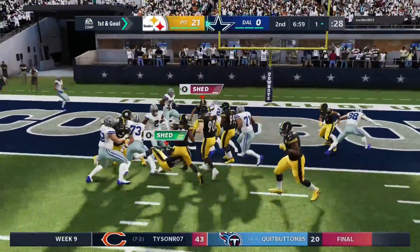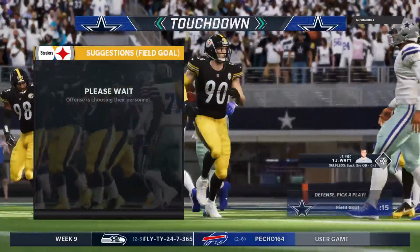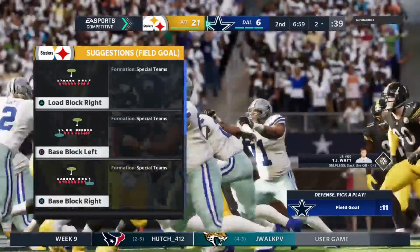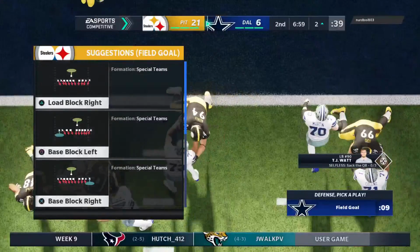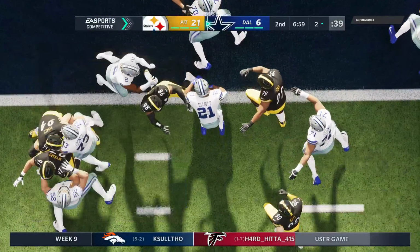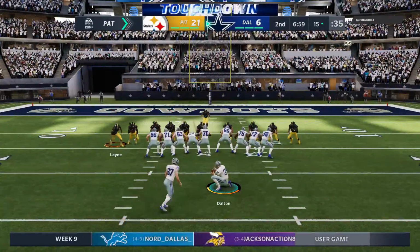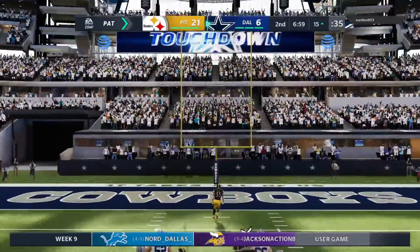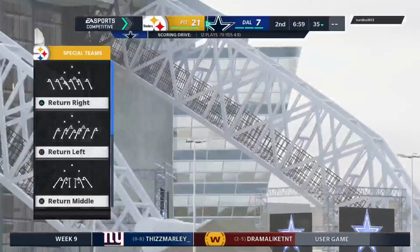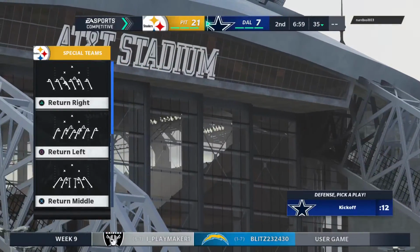They'll try to run it in with Elliott. And he will fight his way into the end zone for a Cowboy touchdown. Ezekiel Elliott with a lucky number 13 touchdowns now on the year. And the Cowboys cut into that lead. Now Greg Zuerlein on for the extra point. It's up, it's good, and that'll cut the lead to 21-7. Makes the score Steelers 21, Cowboys 7.